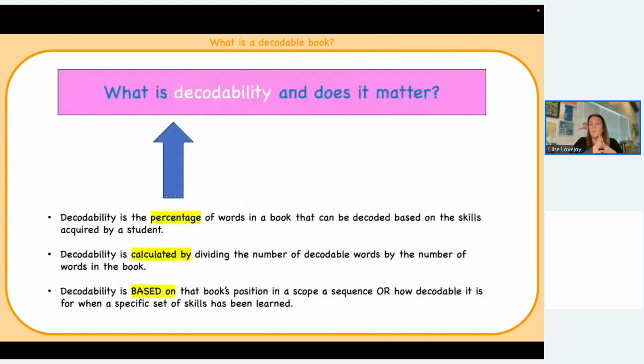Decodability is basically a percentage of how many words in that book the student can read. It is taken by taking how many words are decodable based on a certain skill set and dividing it by how many words are in the book. And then you get your percentage. It's based on a scope and sequence.